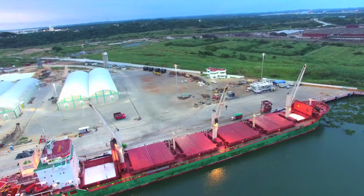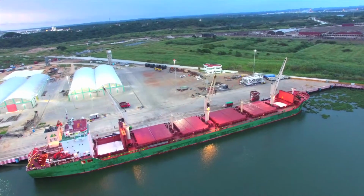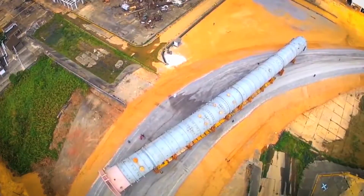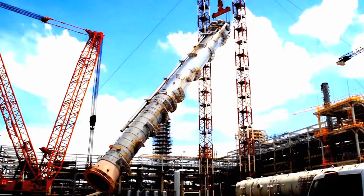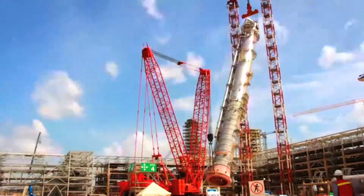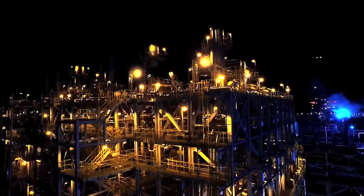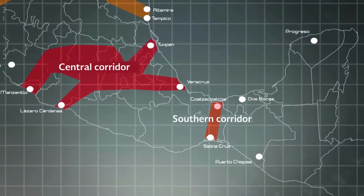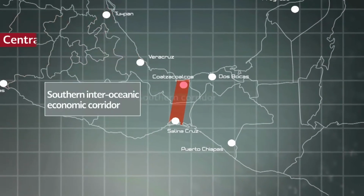The strongest dock of the national port system has been built in the Pajaritos terminal, a dock which supports 10 tons per square meter. This has allowed for the receiving of construction elements for the building of the new ethylene plant Braskem Idesa, a new fluids terminal that will make this region a global petrochemical center. Coatzacoalcos has great potential, along with the port of Salina Cruz on the Pacific coast. Together they form the Southern Interoceanic Economic Corridor.